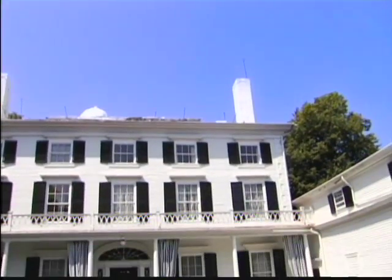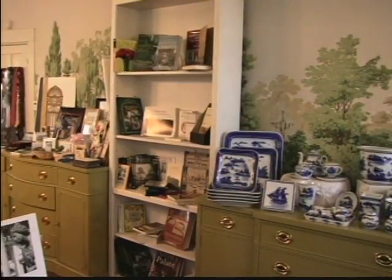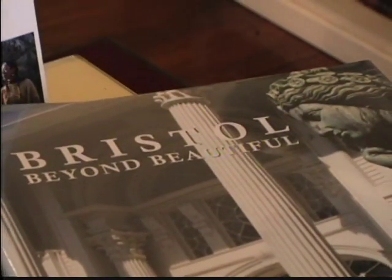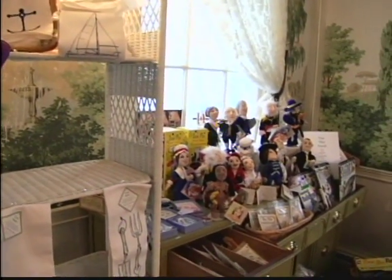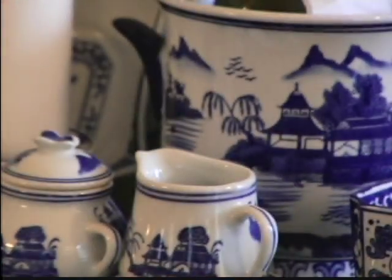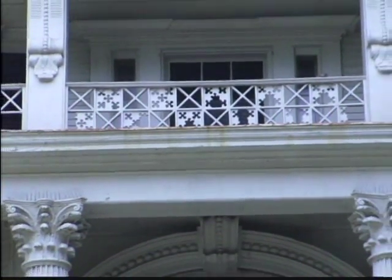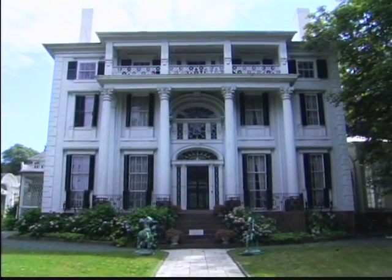Linden Place Mansion is the perfect place to visit and a rare sight to see, with a gift store full of memorable books, jewelry, and other priceless items. Come visit Linden Place Mansion and leave your heart in Bristol, Rhode Island's great house.